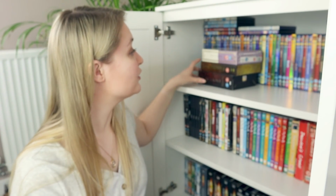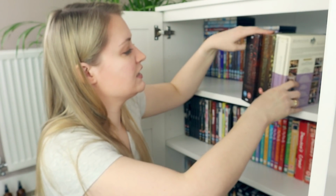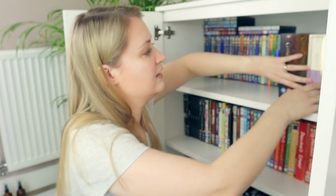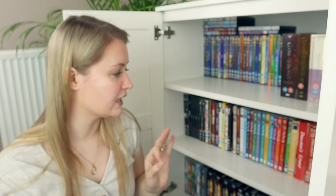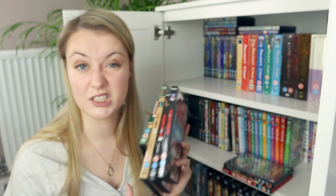Ooh, there's a pen in here. Fair dues. I think also one of the problems with being double stacked on the DVDs is that that's why it's getting messy, because before I could literally just slot it right back in where I'd taken it out. Not so much the case anymore. I'm going to get rid of the scary movies. I can't see myself watching those again anytime soon.